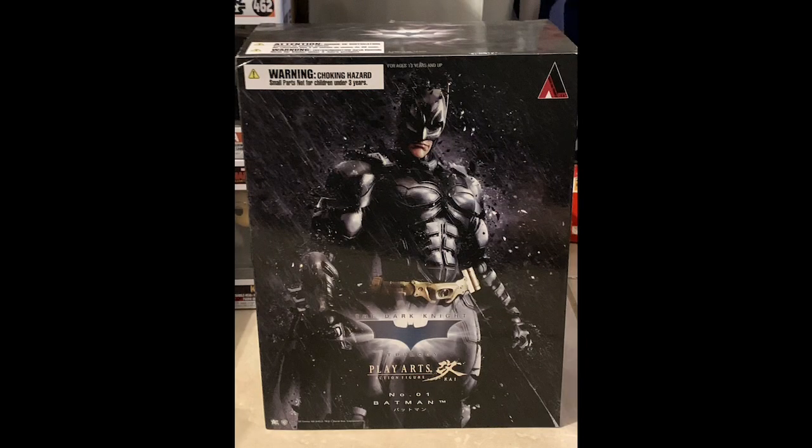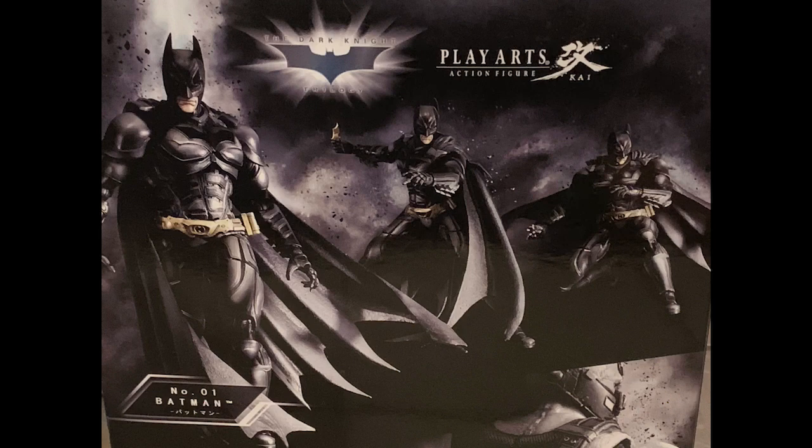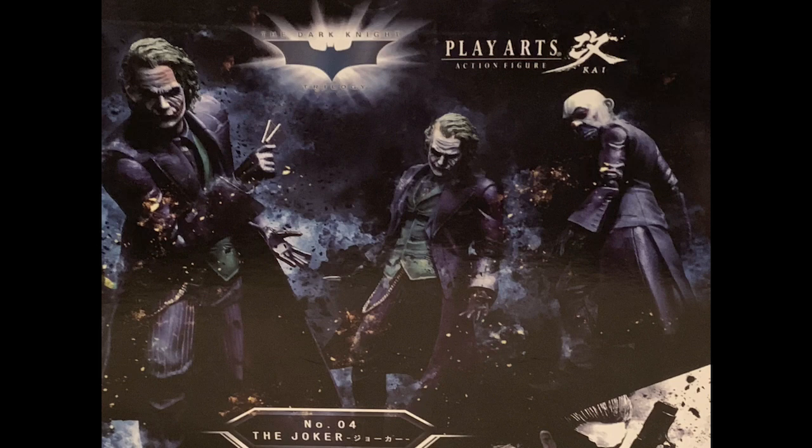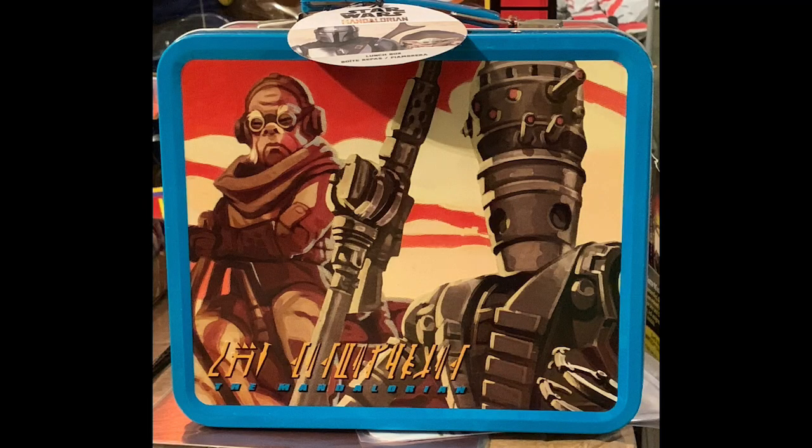Really cool. We have these Batman play arts from the movie, from the second film, Dark Knight. We got Batman. And now I want to warn you, these boxes are pretty intact, but the packaging inside is falling apart. We opened these to make sure that all the pieces were still there. They look like they're intact, but these are probably for the loose collector because the inside trays have disintegrated over time. We didn't know that was something that would happen to these.